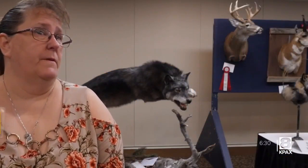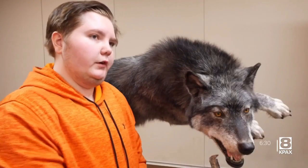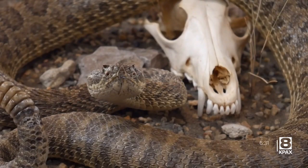There's some from Canada. Probably spent about 4 days just sculpting all of the detail work and doing the jaw set. If it's a showpiece, it takes me about 3 weeks just to get everything mounted and make sure everything's correct. Some may simply see trophies, but there rests a variety of significant meaning.